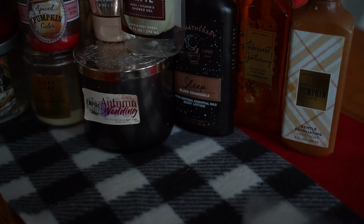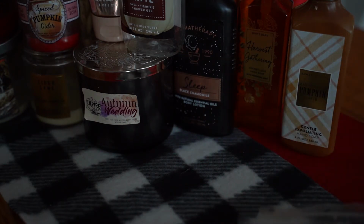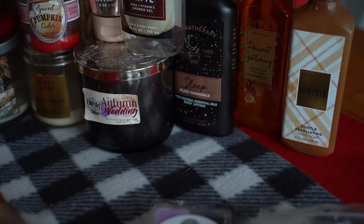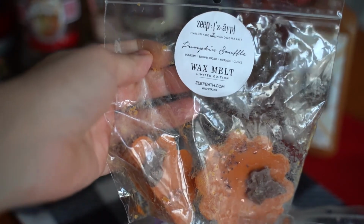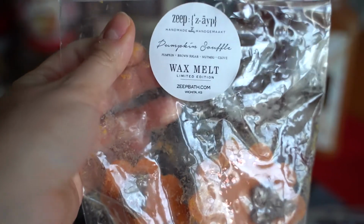And then I'm just going to really, really quickly go through some scents that I melted this month but didn't finish, just before I go into my candles and soaps. So I used two Zape scents. I used pumpkin souffle, which has notes of pumpkin, brown sugar, nutmeg and clove. This one is so nice.